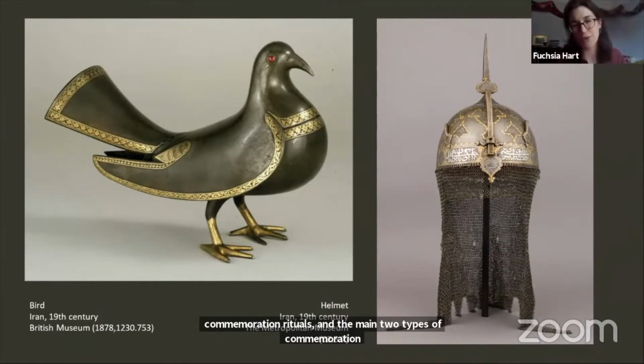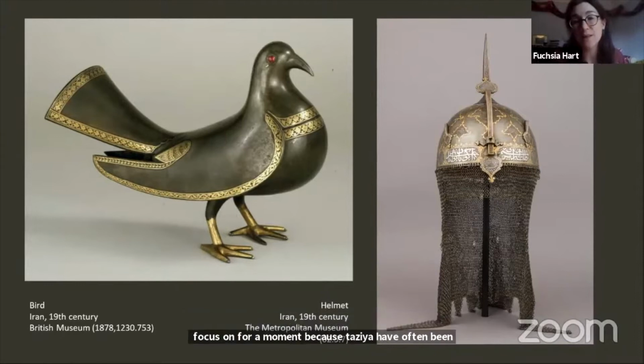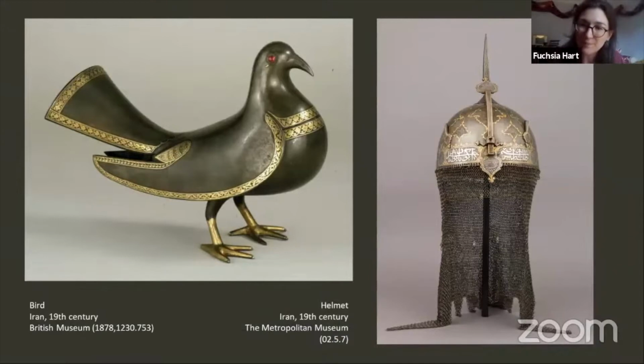That's what I want to focus on for a minute, because tazieh has often been referred to as passion plays, drawing on the Christian tradition, but I prefer to call it ritual drama. It is ritual reenactment of the events of the Battle of Karbala, and the clue is in the fact that it's a battle, because the players and performers who would reenact these scenes would be wearing armour.